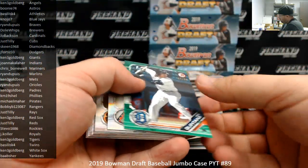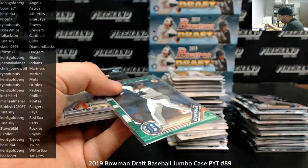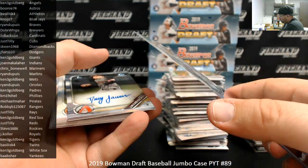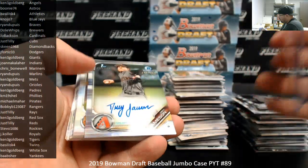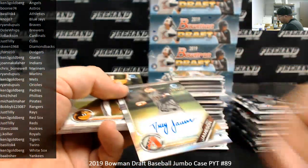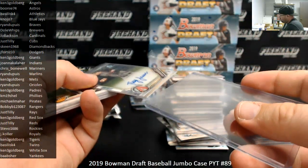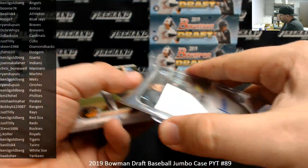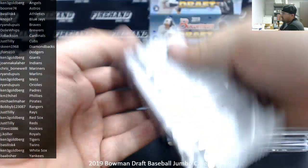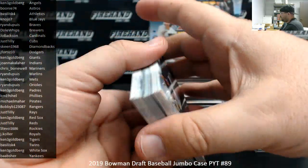Green paper to 99 Nick Quintana for the Tigers. Tigers belong to Ken. Behind that is a refractor auto for the Diamondbacks. Dre Jameson, it appears. No, yeah, Dre Jameson. 374, 499. Diamondbacks going to ski, 1968. Does a regular refractor auto count as a color auto there, Robert? Or does it have to be a purple or better? Why not, right?